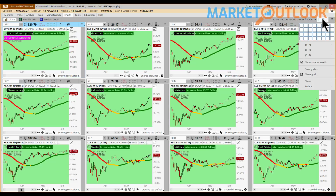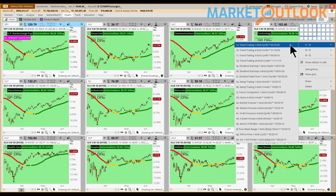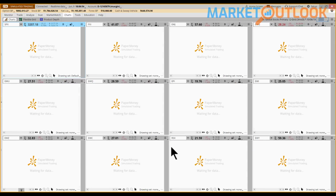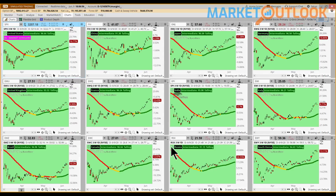Let's go ahead and take a look now at some global chart analysis. I'm going to go over here first of all to 5E. This is the global stocks primary 12 grid. And as you can see, it's a clean sweep again. Now, remember, that's not a big surprise at this point because we were already having clean sweeps last week with the foreign stocks when I was doing those presentations. So it just is a continuation of that strength more than anything that we're witnessing right now.